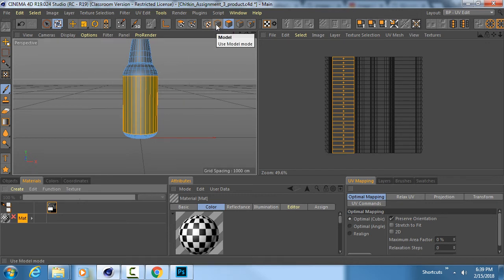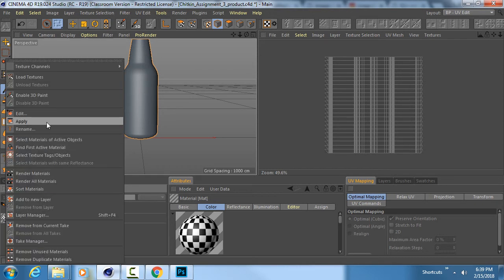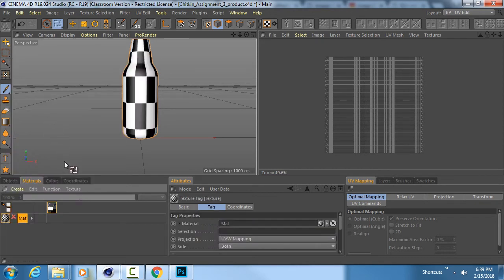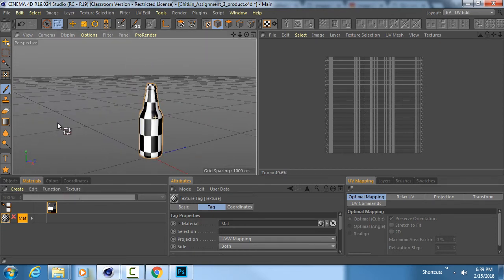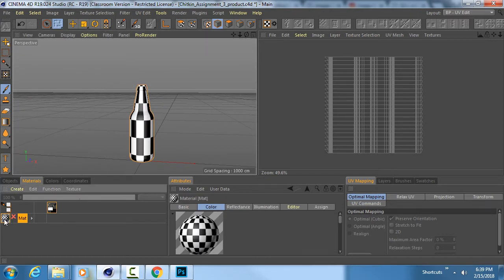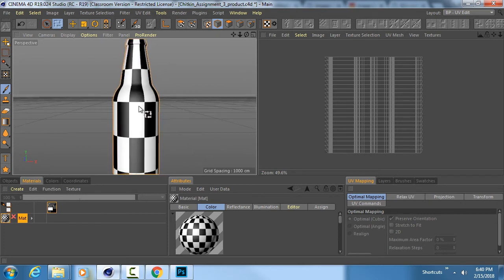So I'm just going to go back to model mode real quick because I want to apply this material to my whole bottle, and I'm going to do that by right-clicking and then hitting apply. So pretty straightforward. We're used to dragging and dropping the materials. You can do that if you'd like, but we can see that we had a checkerboard here. These checkers are square. They're even on each side, width and height, but here on the bottle they're not showing up like that. They're showing up as rectangles, tall rectangles actually.